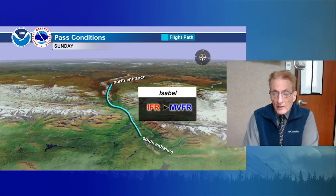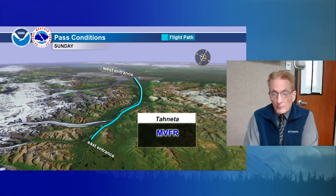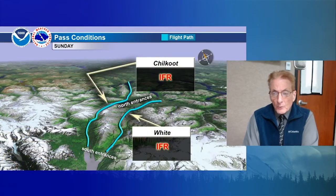And for Isabel, IFR becoming marginal. And Mentasta, optimistically, I'll stay VFR there, but any marginal VFR will be mostly near the southern approach into the Copper River Basin. And Tanita, marginal VFR. Portage, marginal with IFR in the eastern entrance, and Chilkoot and White, IFR.